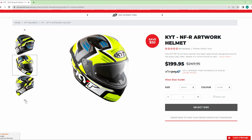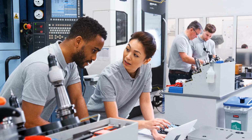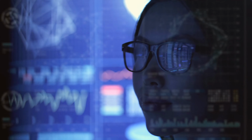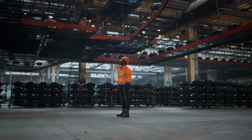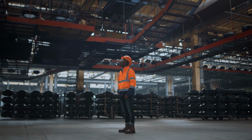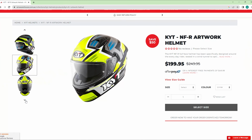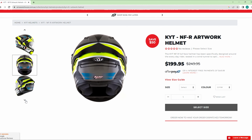KYT have some of the best facilities in the world for their design and testing of new helmets. The NFR had the help of aeronautical engineers and innovative software, along with a warehouse of over 100,000 square metres to maximise the potential of this helmet. Scoring 4 out of 5 stars for protection, KYT are no dummies when it comes to safety standards. With lots of ventilation and an integrated sun visor, put this one on your short list of must-tries.